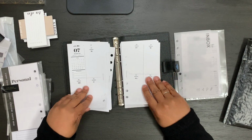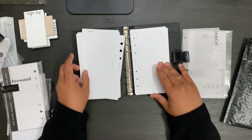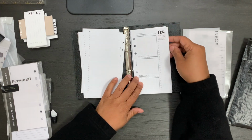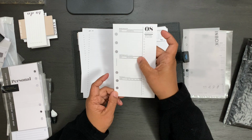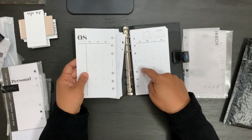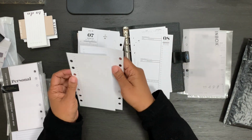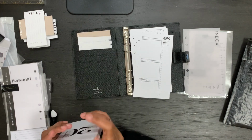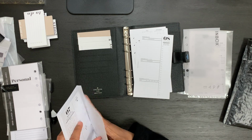This is going to be the last week of July and the first week of August. And then there's some note pages, it looks like. And here is a birthday, important dates, weekly habits, and a monthly to-do list. And here's my month on 2 pages. So I am going to start this with this last week.